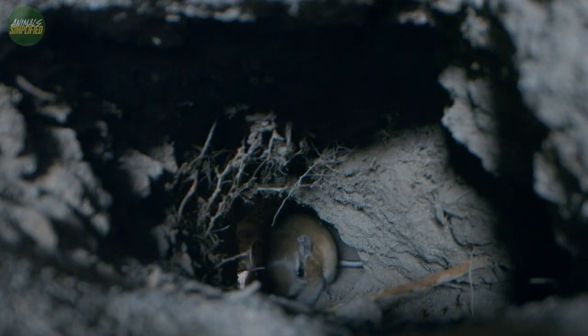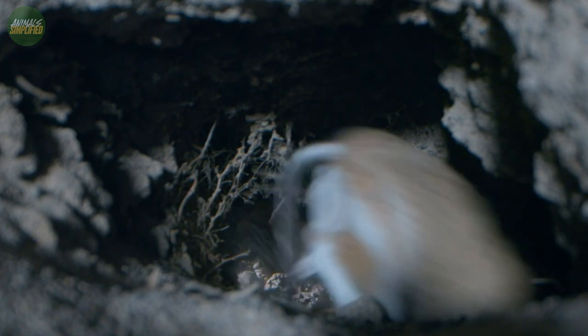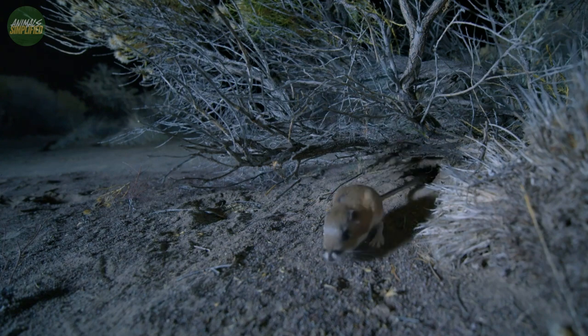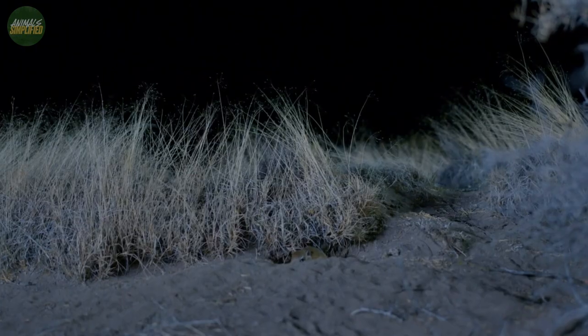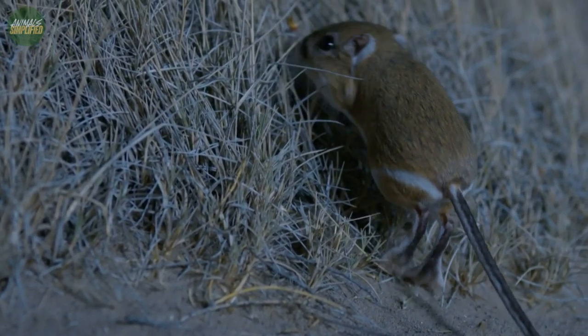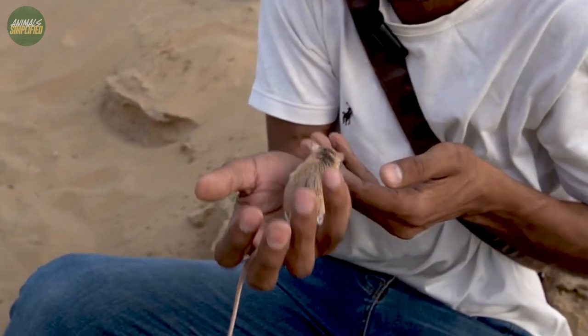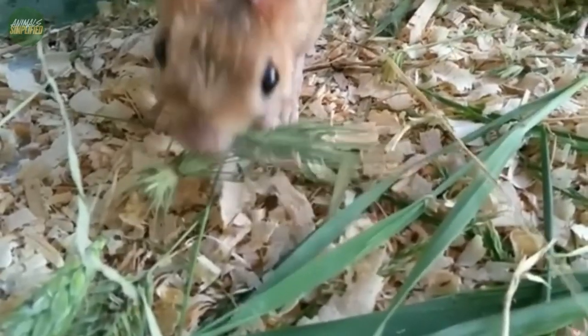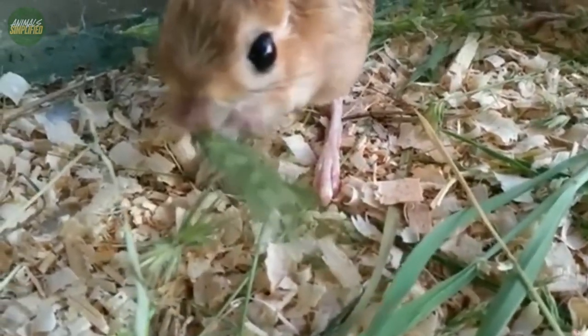This solitary nature is a reflection of jerboas' adaptation to life in resource-scarce environments, where competition for food and water necessitates a more isolated existence. But they are not immune to interaction with humans. The relationship between jerboas and humans is a complex one, marked by fascination, scientific interest, and environmental impact.